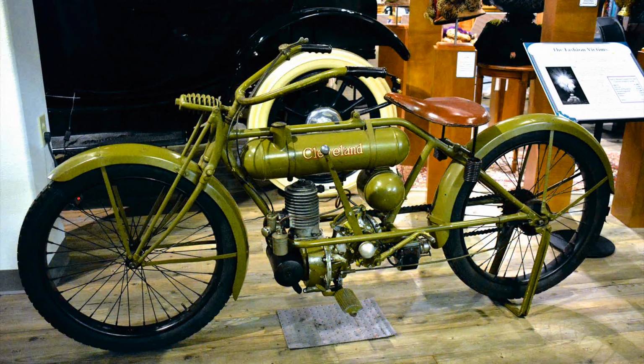The one-cylinder 1917 Cleveland lightweight motorcycle was famous for starting on the first kick and was designed for use by dispatch drivers during World War I.